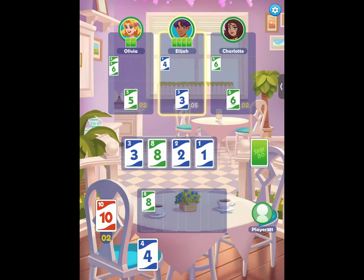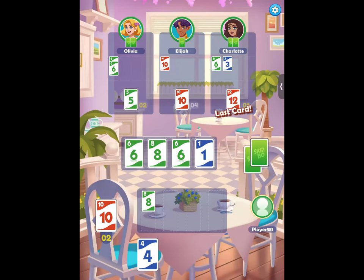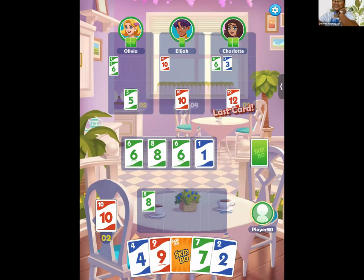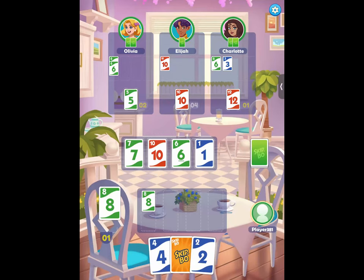Let's hope that we draw a nine. Six. It's much more fun with the music, but I'm still having fun anyway. So look, nine, let's do the 10. And then look, seven, eight, there you go. We got it, y'all.